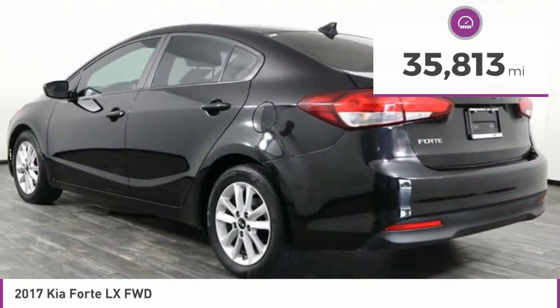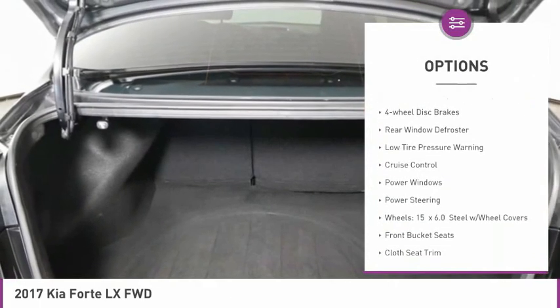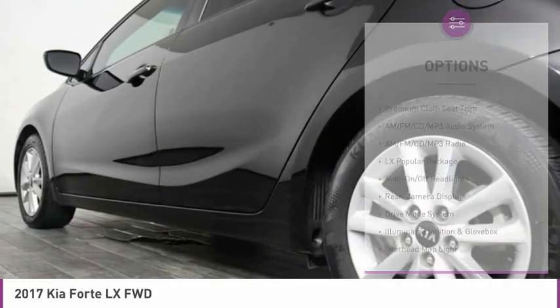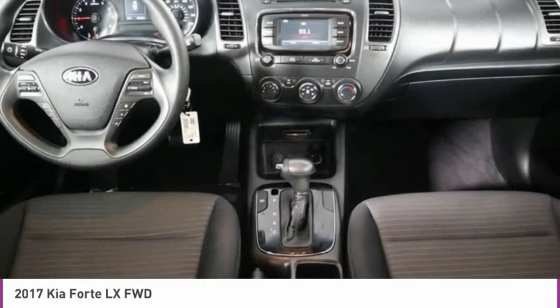Here are some of this vehicle's great options: electronic stability control, brake assist, remote keyless entry, front wheel independent suspension, four-wheel disc brakes, rear window defroster, low tire pressure warning, cruise control, power windows, power steering.